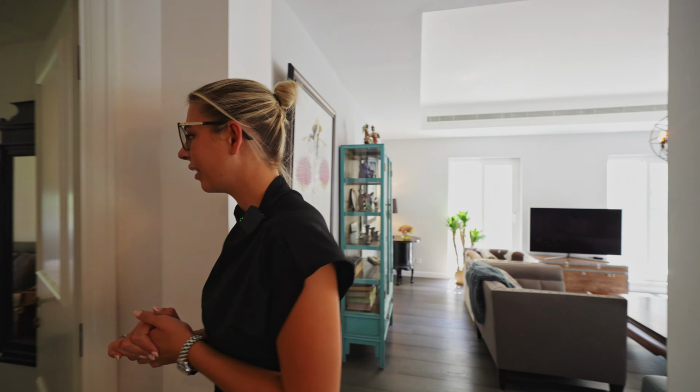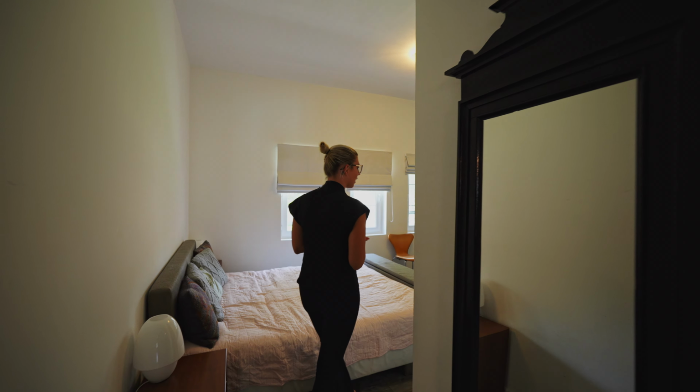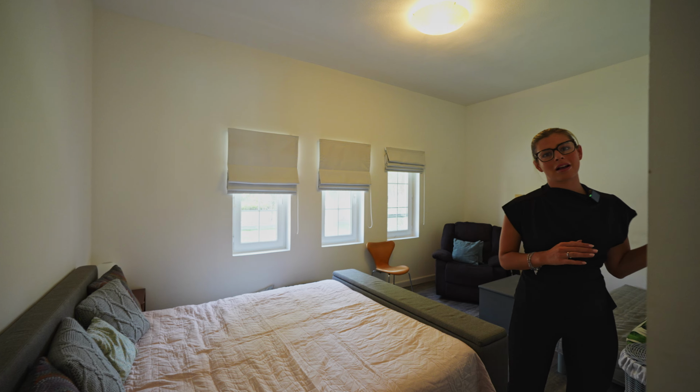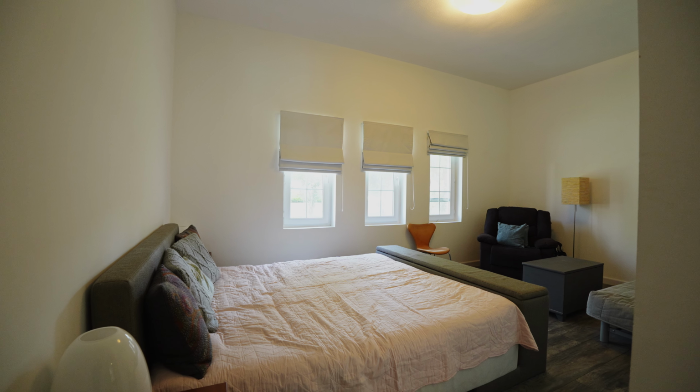Coming on into this guest bedroom, it's got lots of ample storage space, again an ensuite bathroom, which has all been fully upgraded, and a nice view of the front yard.